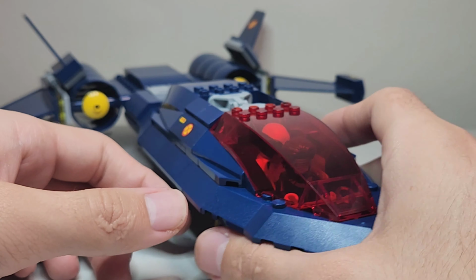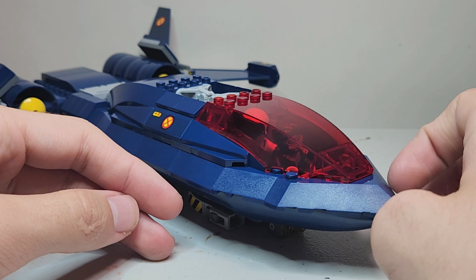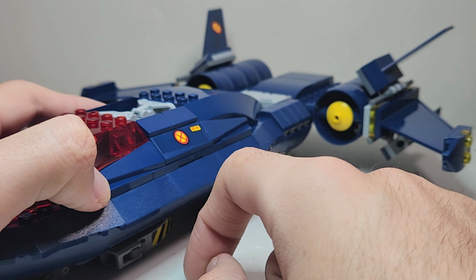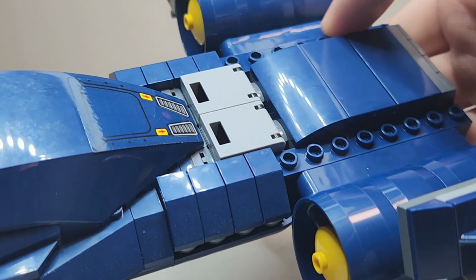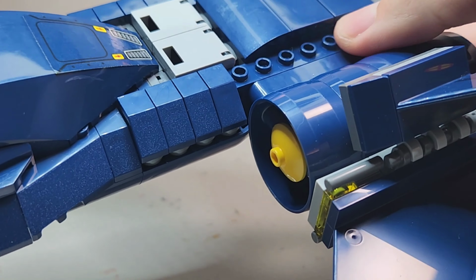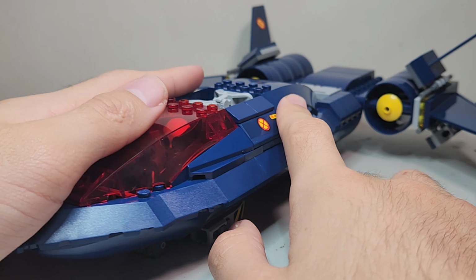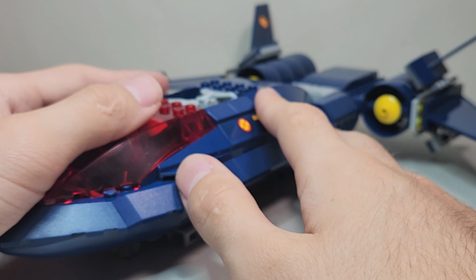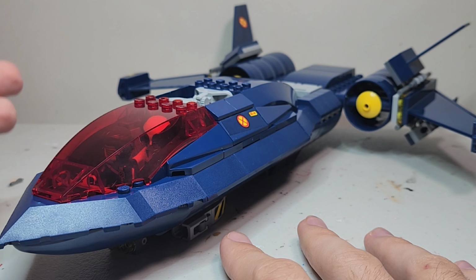But overall, that's kind of it. That's really it for the whole set. There's really nothing else. Of course, you get some stud shooters and everything, and you can put all the stuff back there and it looks great. The only other thing I don't like is the amount of studs back here. I kind of wish these were covered up, but maybe that's just me. But everything else looks great, and that's really it for the whole X-Jet. Everything you see here, and what you expect to happen, is what happens, and that's it.